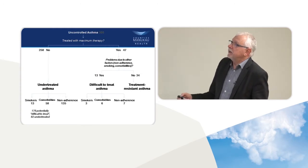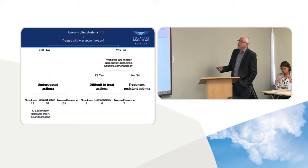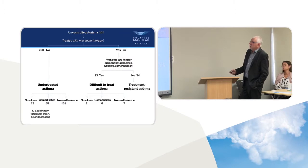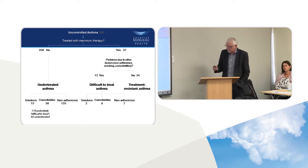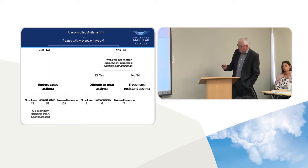And what we found was that of the 480 patients we reviewed, 305 actually had poorly controlled asthma. And of those, 47% only were on maximum treatment and who were fully adherent and weren't, of those only 34 actually fitted the formal definition of treatment-resistant asthma. There were 13 who would have, but the reason that they didn't was that they were still smoking and they had important comorbidities such as heart failure that were interfering with an ability to manage their asthma. So they're called difficult to treat rather than treatment resistant.